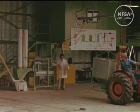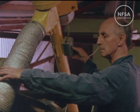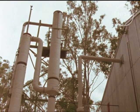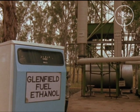Today, research continues into economical ways of producing liquid fuels from a variety of plants. Fuels from seed oils, from sorghum, from sugarcane and sugar beet. This work is at the forefront of Australia's research into renewable energy technology.